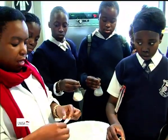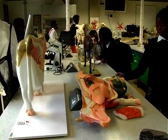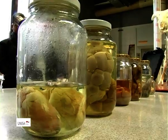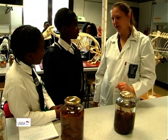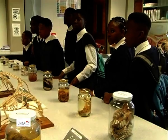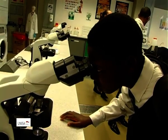This is our zoology lab. So for Science Week this year, we are exhibiting some skeletons and some specimens that we generally encounter during zoology practicals or animal health practicals, and then we also look at environmental sciences and specifically the health of water systems. So these are the specimens that we've packed out for the students to introduce them to the life sciences, animal sciences and environmental sciences subjects.